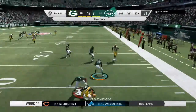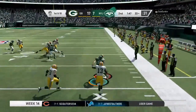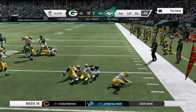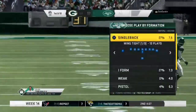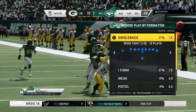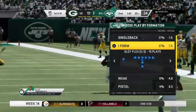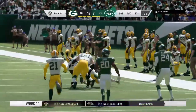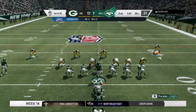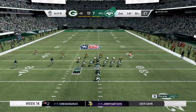Into heavy traffic, and it's intercepted. Picked off at the 13. And it's a good return here as he'll get all the way up close to the 35. And, Brandon, this is a real nice job defensively of getting inside a quarterback's head and figuring out, okay, where's he going with the football? Because you can make an educated guess defensively, not all the time, but sometimes. And when you're right, you've got a decent chance of coming away with the football.